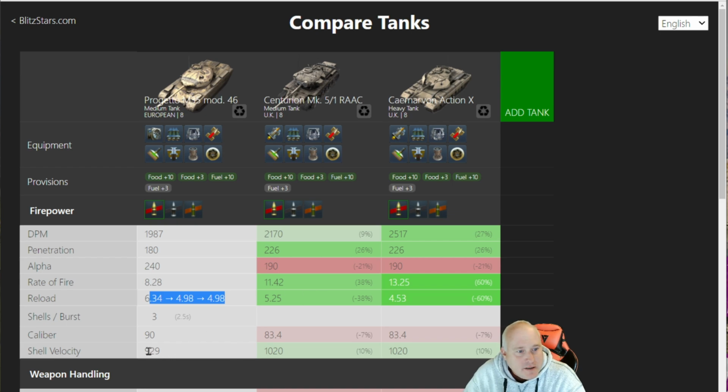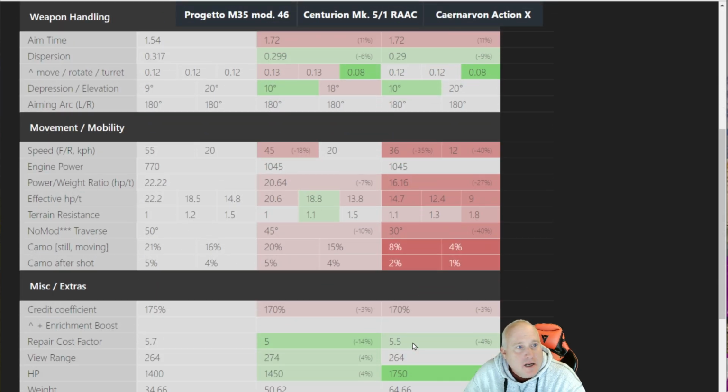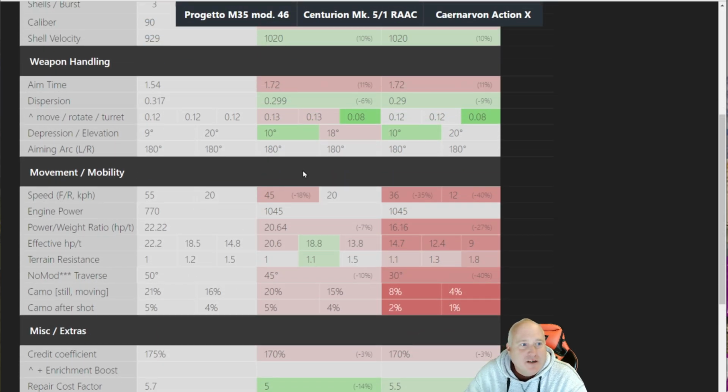Not a lot of difference here in the caliber or shell velocity of these three tanks. And here's what I love about these. I mean, look at the weapon handling on these tanks. Basically, you can get this down to below 3 as soon as you add any sort of equipment on it. This is without equipment, guys. So 9 degrees on the Progetto, 10 degrees of gun depression on the Centurion and Carnarvon. But look at these aim times and dispersions. Just makes these tanks so strong.